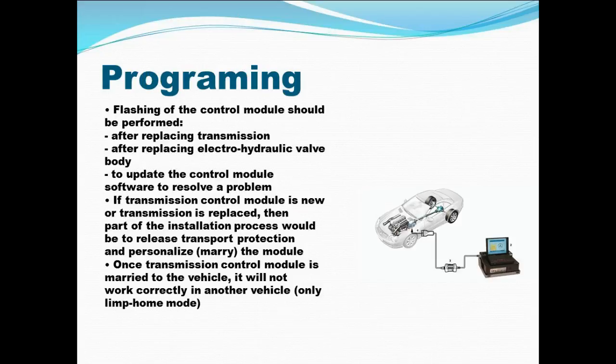And this is probably the biggest thing we're going to talk about here today: this programming. As I told you guys earlier, this is really what intimidates guys. You have to reprogram this thing anytime any of this criteria is met. In other words, you're replacing the transmission, you're replacing the valve body / electronic unit, what they call their plate assembly, or you're updating the control module to resolve a software issue. Anytime you do anything like that, you have to reprogram it. If you fail to do that, this car is not going to want to run on you.